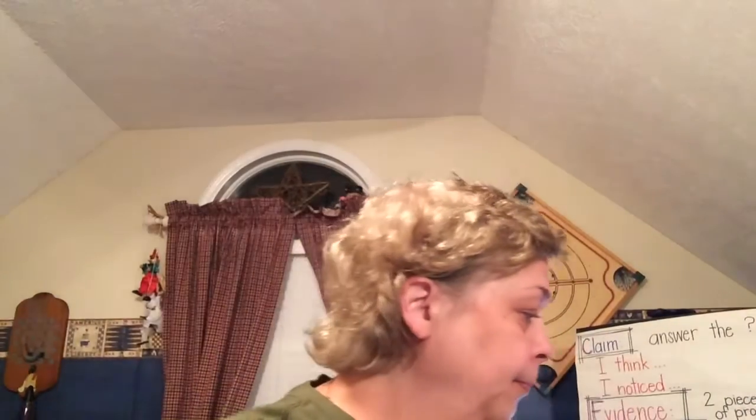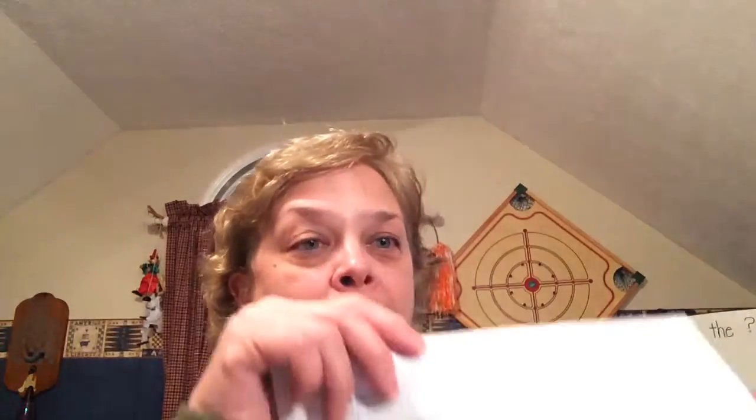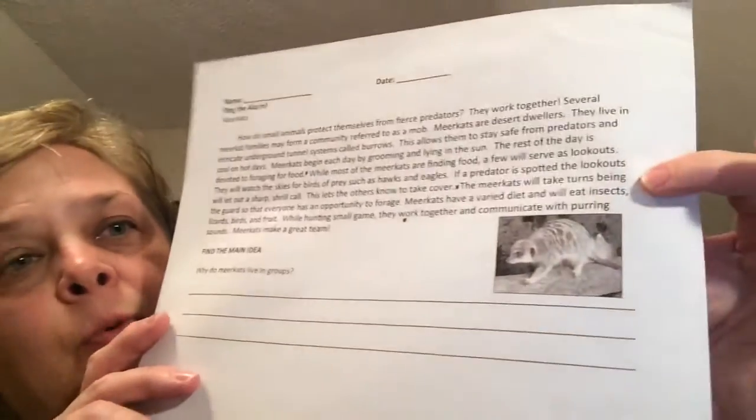So we're talking about, in science this week, does living in a group help animals survive? So we're going to do some passages. I'm going to start out with this one, and you need to have it too.